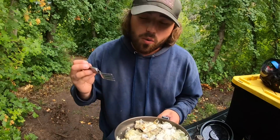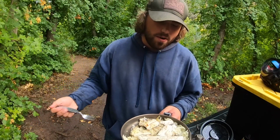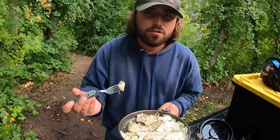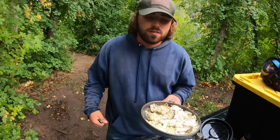So the rainbow trout wins, and here's why. Well, I honestly don't know why. It just tastes a little bit better. None of them taste amazing. They honestly are just kind of bland. They don't taste bad. They just don't have much flavor at all, other than the seasoning and the lemon juice. Other than that, it's just fish.